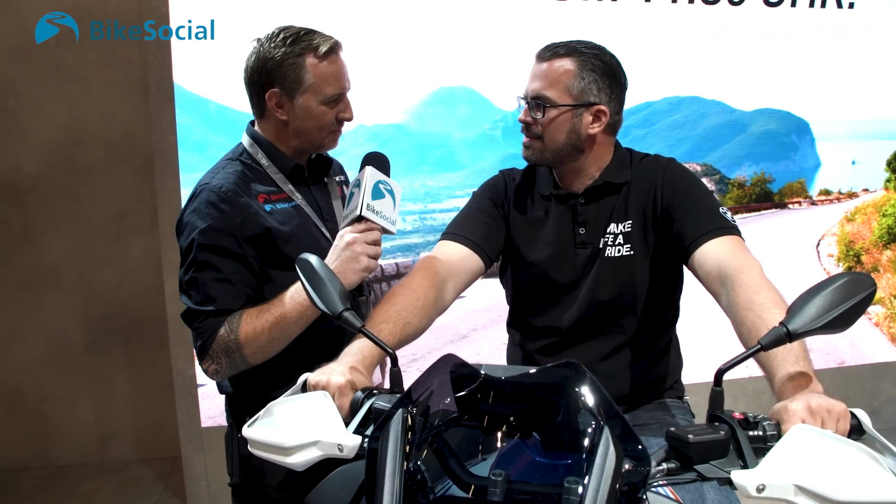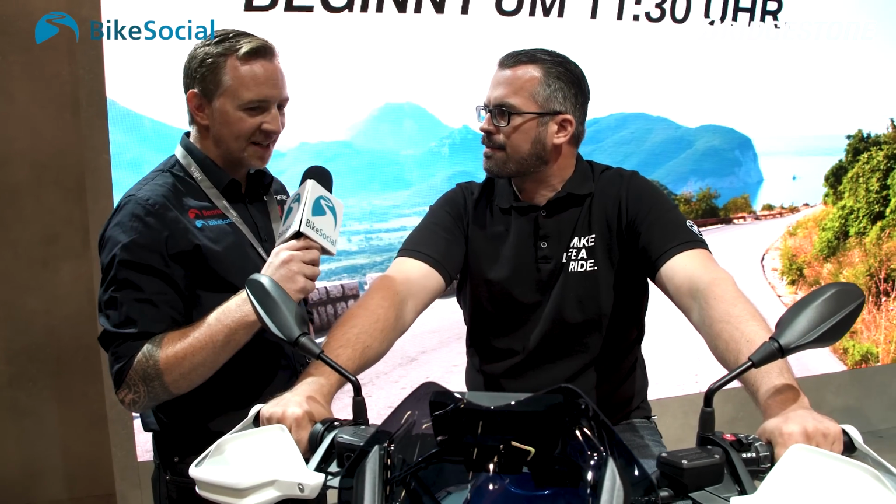And just to clarify, that performance is now 134 brake horsepower, correct? 136 horsepower and, more importantly, 143 Newton metres of torque. And we've managed to increase the torque over the whole rev band. So it's really noticeable when riding that you get that extra punch. Magnificent, I can't wait to get on it.